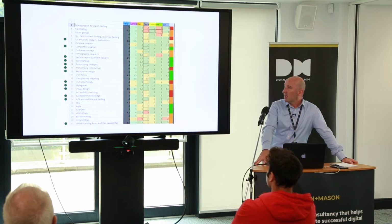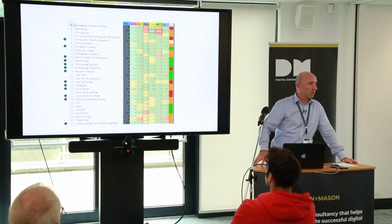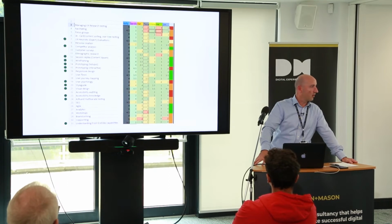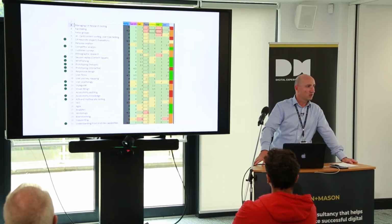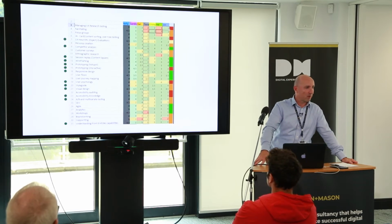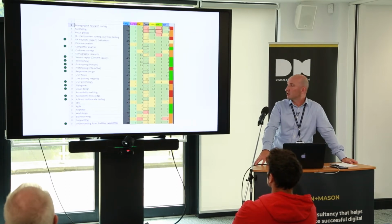Competitor analysis. Again, not everyone will automatically think about competitors. You want to go in and review competitors, and not just inside your own industry. So I work at a bank or a building society, but I do look at other industries as well. It's really key. It's not about how Facebook does their search or how they do their mega menus or whatever it'll be. Do look through other industries, absolutely key.